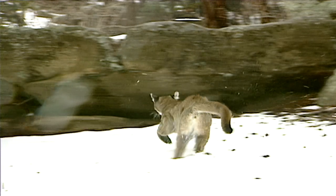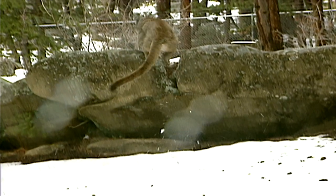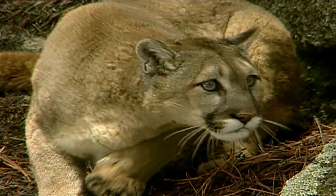It needs this advantage because it's an ambush predator, stalking, sitting, waiting, and then pouncing with a quick burst of energy.